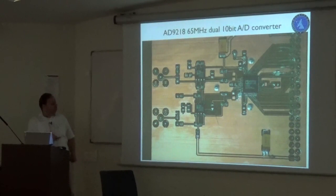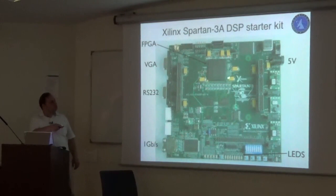And it's an AD converter. It's officially specified for a clock rate of 65 megahertz. We slightly overclock it at 70. And this is the FPGA, and unfortunately it's one of those ball grid arrays that nobody even thinks about soldering.